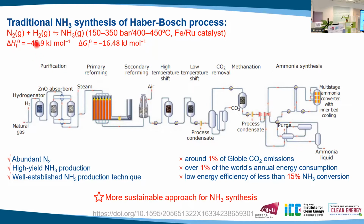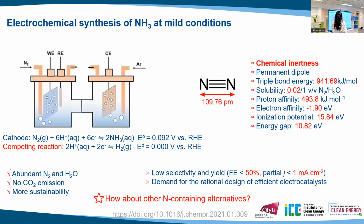This reaction is reversible, and the efficiency to produce ammonia is as low as 15%. So in this regard, it's highly desired to develop a more sustainable approach for ammonia synthesis.